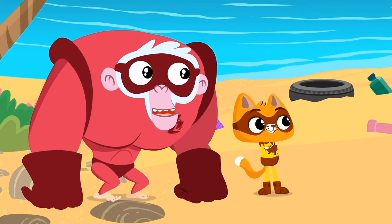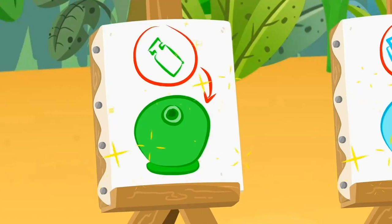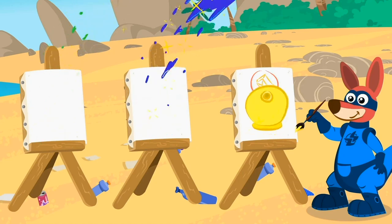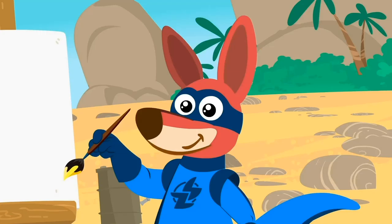But where does each kind of trash go? Kangoo has the answer. Glass goes in the green bin, paper in the blue one, and plastic in the yellow one. It's time to recycle. Yay!